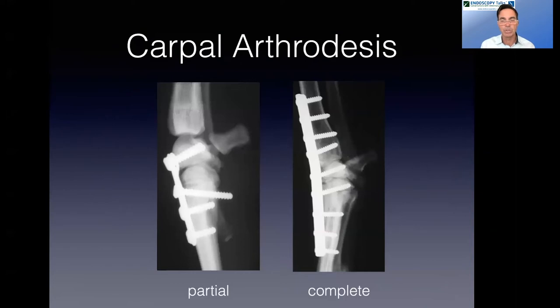So this is what those two cases look like. The partial arthrodesis obviously preserves the range of motion of the radiocarpal joint, so hopefully you have a normal functioning joint. Whereas with pancarpal arthrodesis, we lose all the function of that joint.